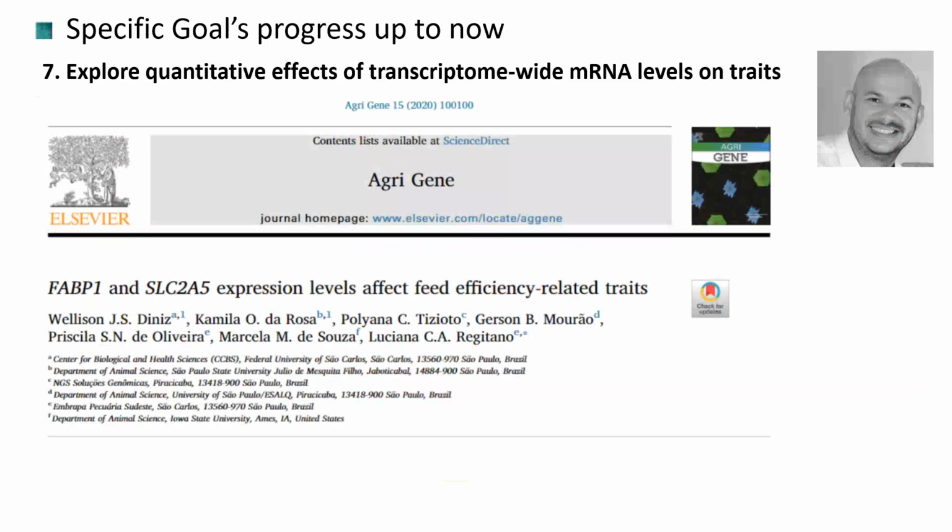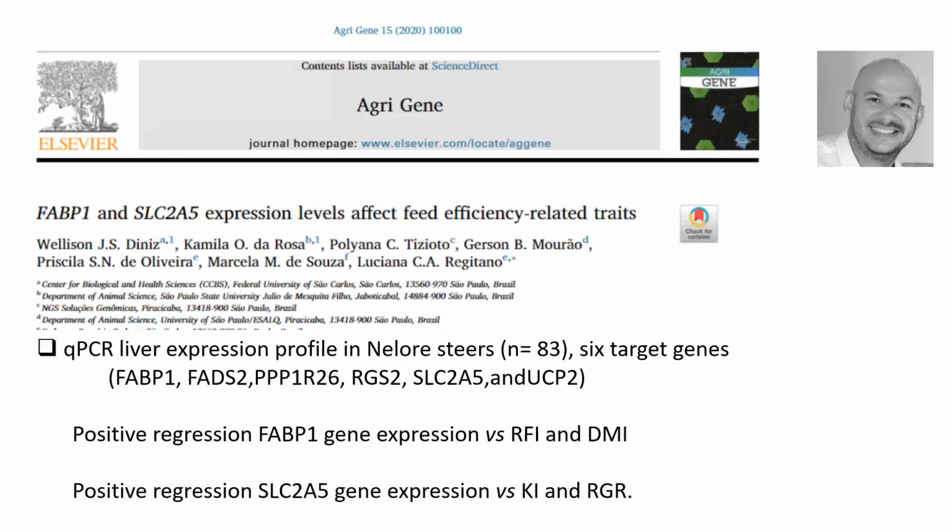By doing this, he was able to find evidences of the interplay among gene expression, mineral concentration, and meat quality traits. And there is another published paper related to this specific goal, which deals with expression levels by qPCR of specific genes that were related in our differentially expressed analysis.